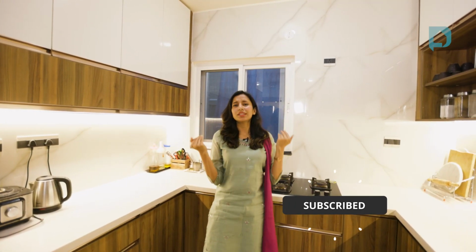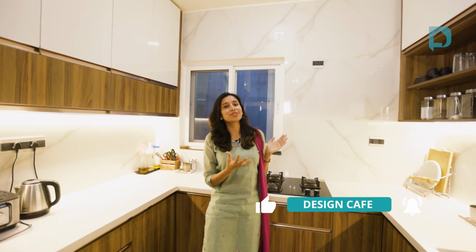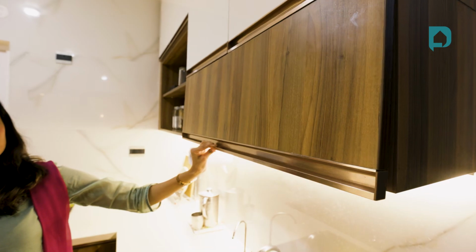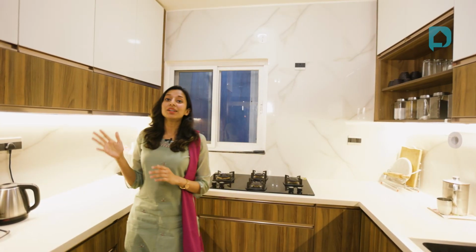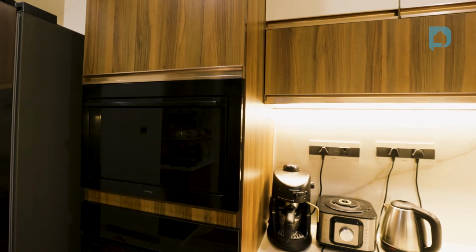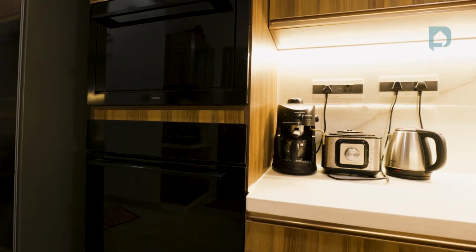The ceiling was already quite low, so this worked out just fine for us without causing a difficulty to use those top shelves. On this side, we have a large tall unit with appliances in it. The built-in appliances look sleek and go perfectly well with the rest of the kitchen.